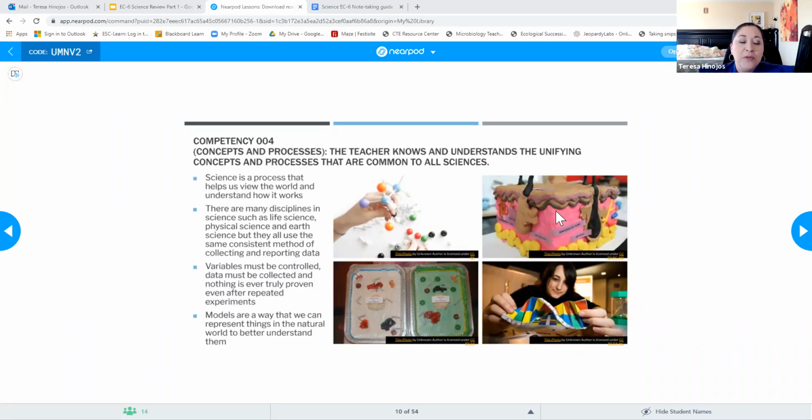All right, so competency number 4 is going to deal with concepts that are common to all sciences. So regardless of whether we're talking about biology or physics or chemistry. And so again, thinking of science, right? It's just a way that we can view the world to understand how it works. But there are going to be some things that are common across all different subjects in science.